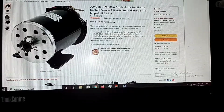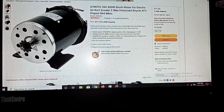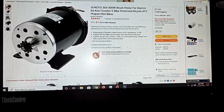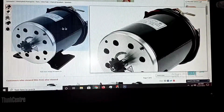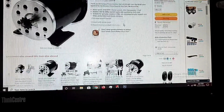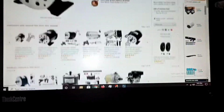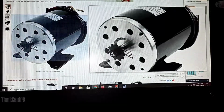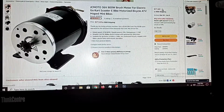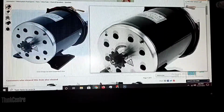Oh, 36 volt, 800 watt brush motor. Now I have a small scooter. The motor isn't big enough to haul my fat butt around. And this is another one where I would have to get the batteries to go with it. So we're talking another $70 or so on top of this. So we're up to 140, and then the charging thing. So we're talking probably $150 by the time you're done.